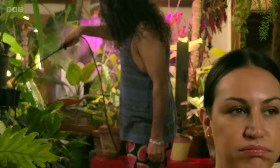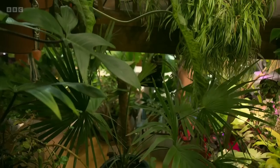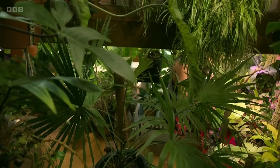She's been really, really understanding. Definitely not to begin with. I'm learning to share him with his plants, that's for sure. But I think over time, probably over the period of like the last 2 or 3 years, it's gone from having 2 or 3 plants to 200 or 300. They've just kind of creeped in.